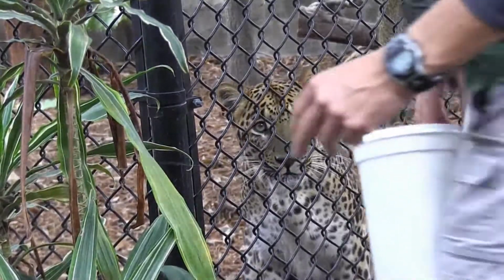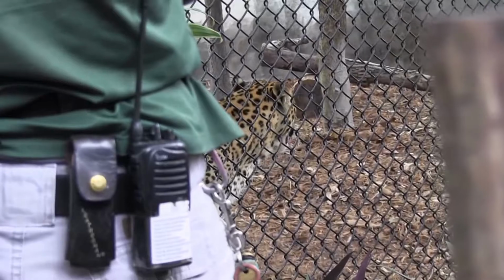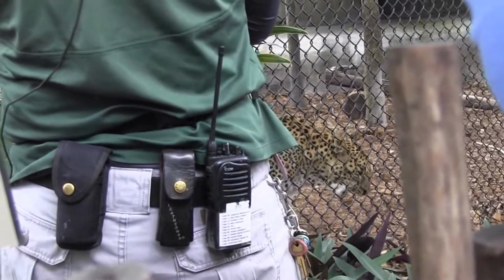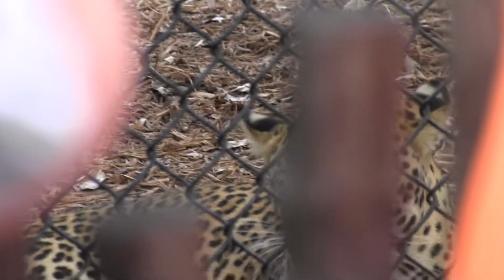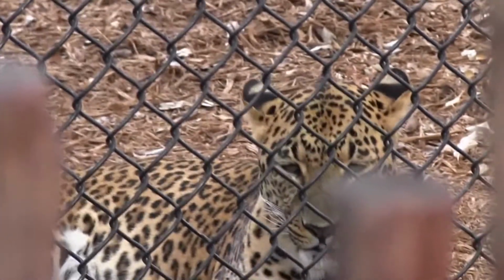Oh, look at his cute face. He's a good-looking guy. His parents used to live here. If anyone was ever at this park before, you saw the black leopard and the spotted jaguar. Here in Florida, we have cougars. They're called panthers down here. Panther is just a generic name, so get used to Florida calling theirs panthers.